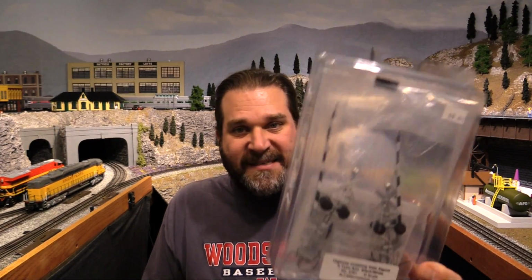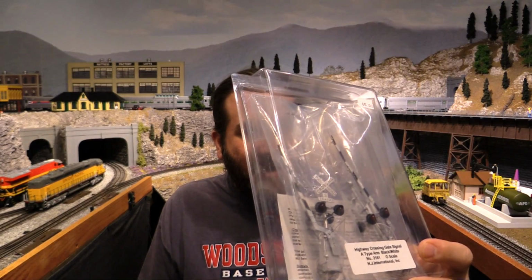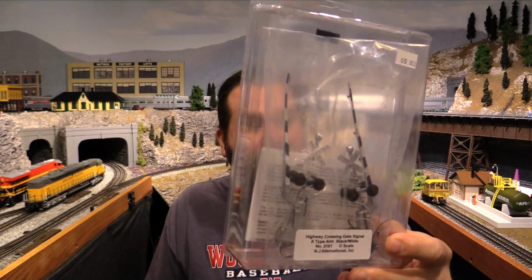It's not the easiest thing in the world to find crossing signals. I wanted to use Z-Stuff, but he's been out of stock for a long time, and so I was really happy to see these in stock with NJ International, and I'm pretty sure I'm going to like these, and assuming I do, I'm going to be buying many more of these from him in the near future. And once I get these installed, I'll do a video on it so you can see them in action, but I am really excited about these.